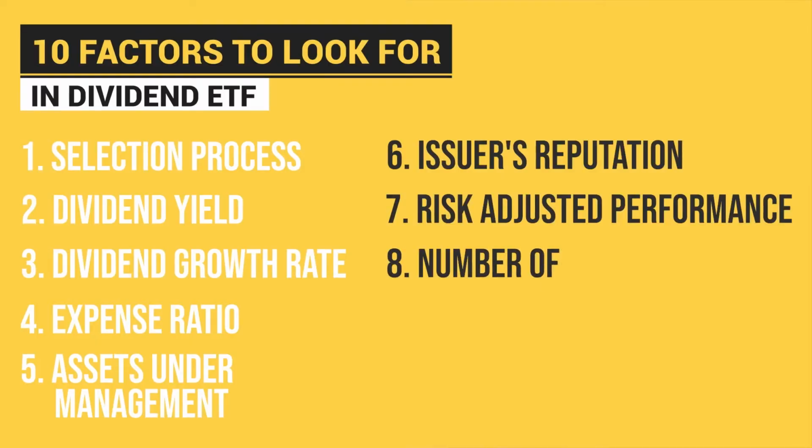Number 8, composition. How many holdings? How many trees or businesses are in your forest? Which are the largest 10 holdings? How much weight do the 10 largest holdings have? This helps determine the level of risk. What happens if one of your trees or businesses get hit by lightning? VOO has 505 stocks. The top 10 account for 27% of the fund. The top 10 holdings are Apple, Microsoft, Amazon, Google, Tesla, Berkshire Hathaway, Johnson & Johnson, United Healthcare, and Nvidia.